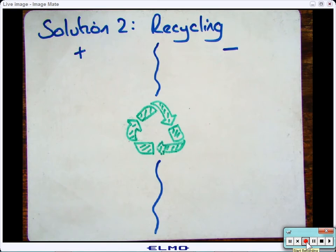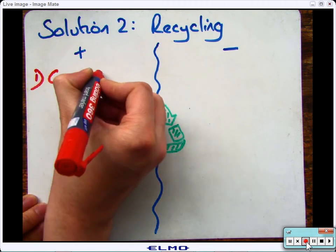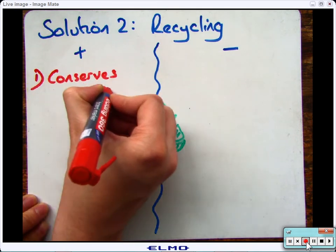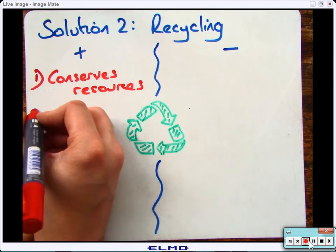So some of the advantages of recycling these polymers is, number one, it conserves resources. We don't need to go and dig up more. We don't need to go and find different types of plastics. We've already got them. We can just melt them and turn them into something else. Another positive is it doesn't fill up landfill sites.